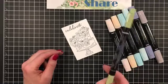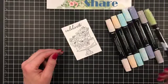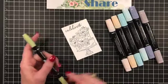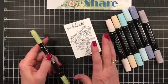But Stampin' Up! does not, as of yet, have a Pear Pizzazz Stampin' Duo. And I really like the color of Pear Pizzazz with this particular image because I felt like the Old Olive was too dark.